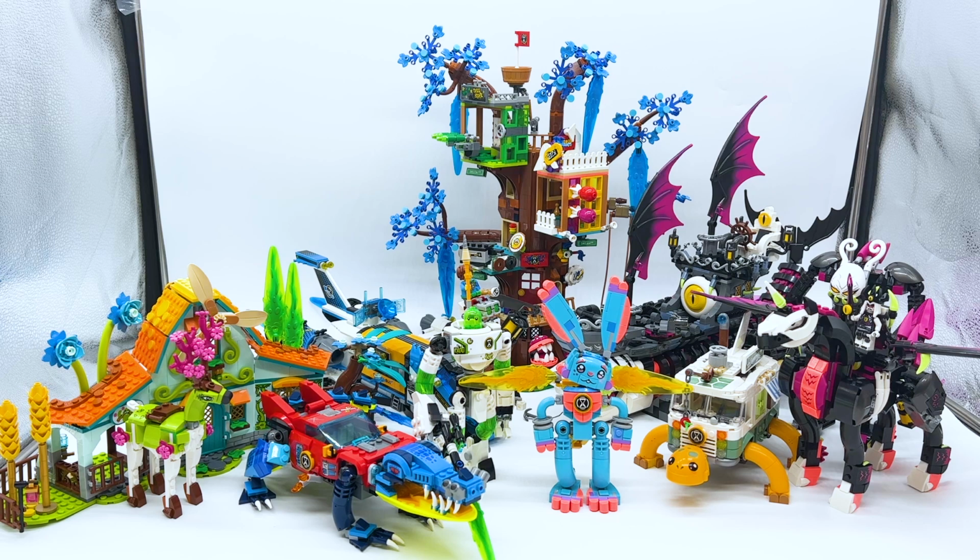I'm very excited to see where else this theme goes. I hope it continues to push out great sets like this, because I miss having good LEGO original themes like this, and I know kids will have a ton of fun with these sets. But I think that's about all I have to say for this video.